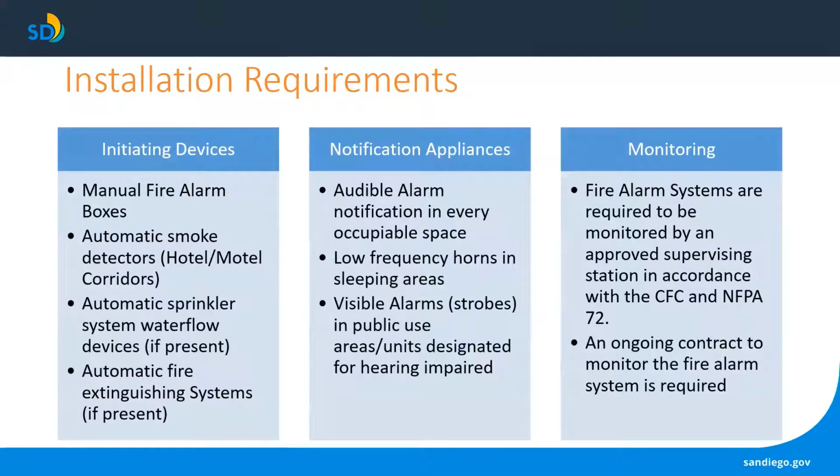So the initiating devices: both apartments and hotels and motels typically are going to require a manual fire alarm box, which are those red pull stations we were just looking at. Those are going to be located typically in the common areas.